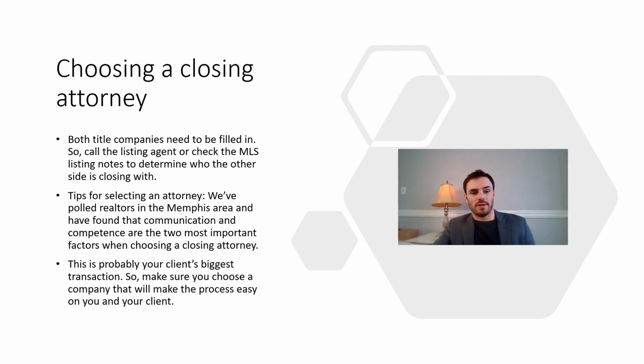So the second part, or another part, is choosing a closing attorney. Very, very often we see that the seller's closing attorney is left blank, or there's a "to be determined" written in there. And it's easy to understand why, right? The buyer is writing the contract, and a lot of times the buyer's agent doesn't really know who the seller is going to use as their closing attorney. So they put the buyer's closing attorney down, but they don't put the seller's closing attorney down, and they just leave it to be determined.